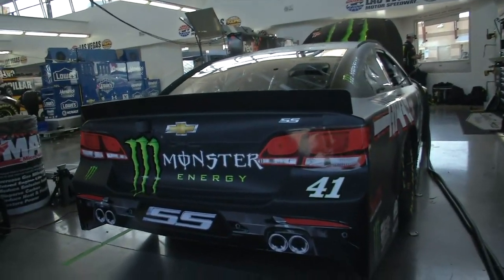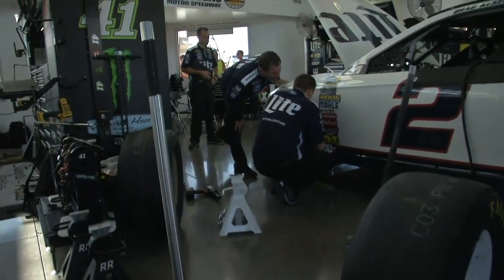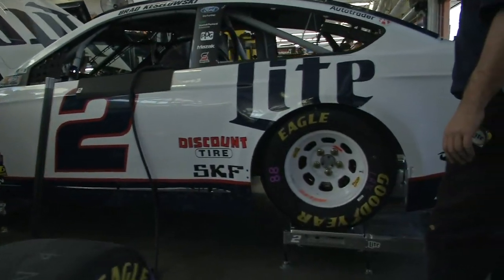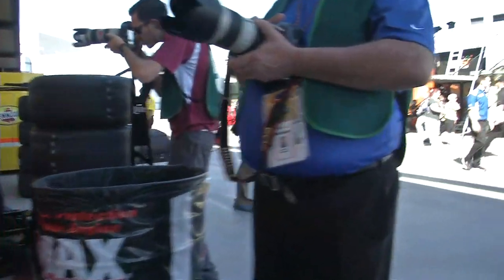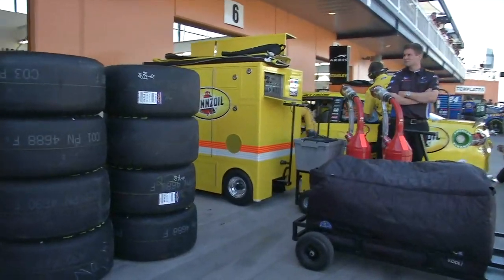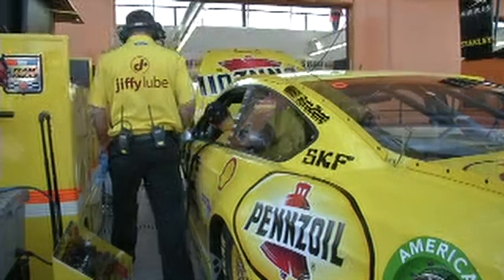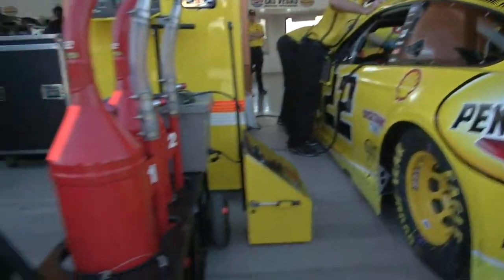Waving us into the pit area of Kurt Busch, the number 41. Haas Automation. Monster colors on board this weekend. PW over there, Paul Wolf, overseeing the operation here, as the 2 car is still on its scale pads, getting ready for practice. Joey Logano climbing into his car, the number 22. It's pretty darn loud around here, but luckily we have a good audio guy, CJ Latirza, so we can actually hear.